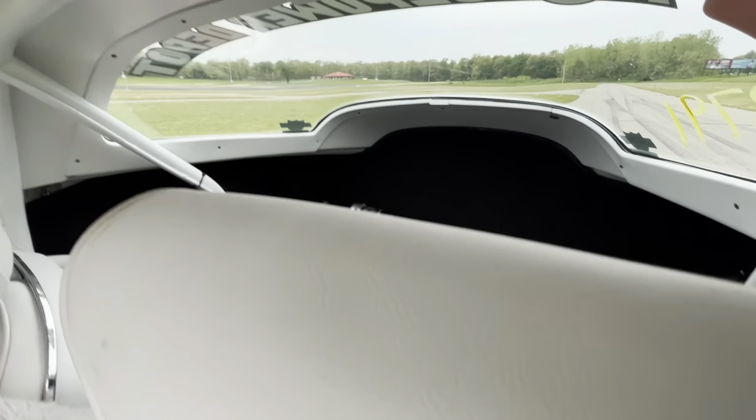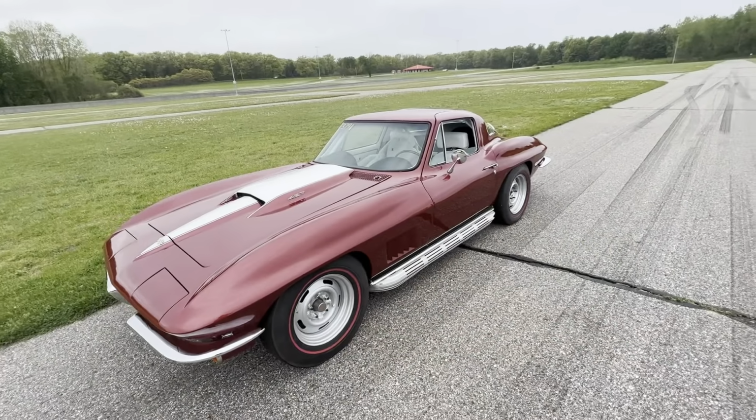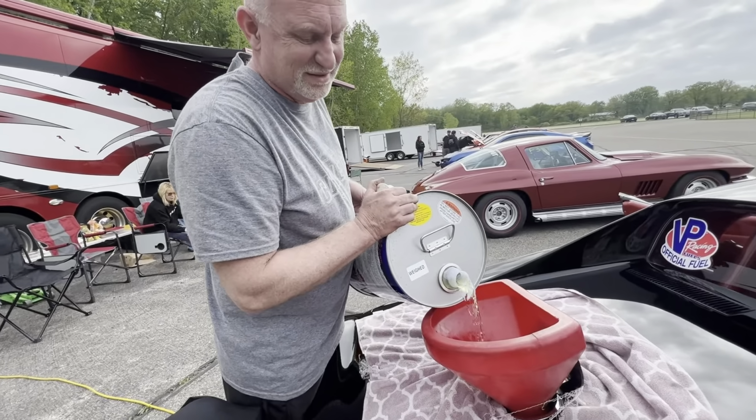See the vacuum pump right there, which will be hidden by the back seat one day. I did not have time to put the back seat in it. This thing turned out super nice. It looked like it left good.